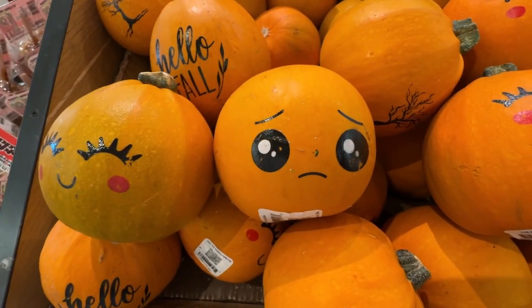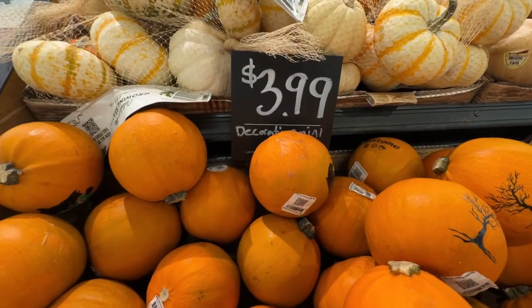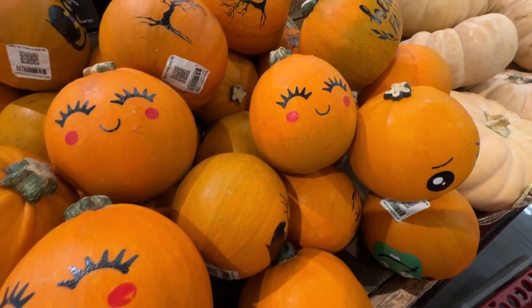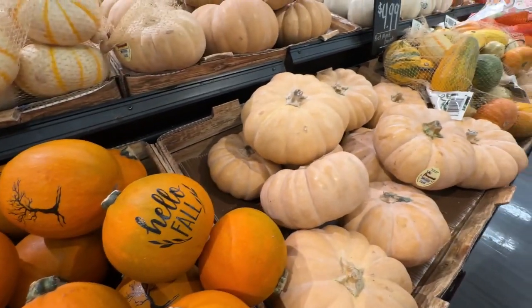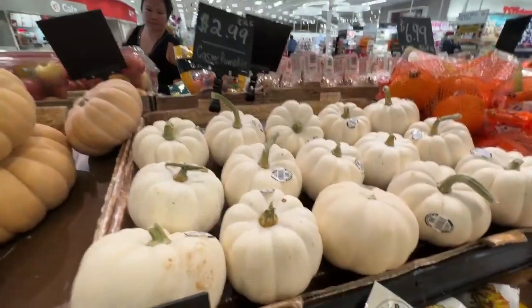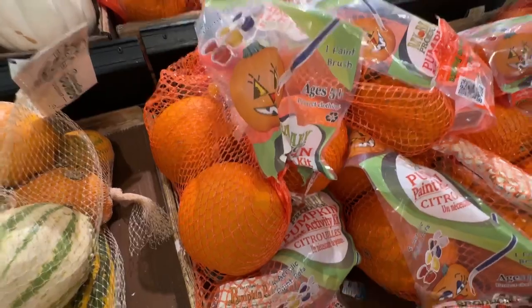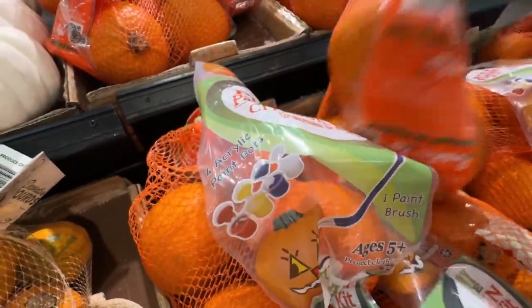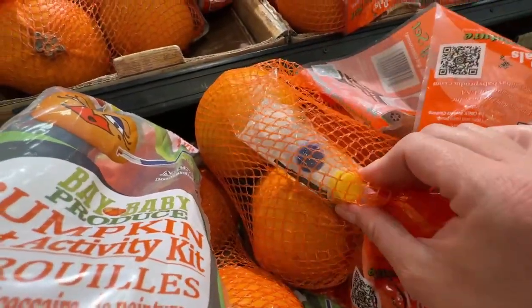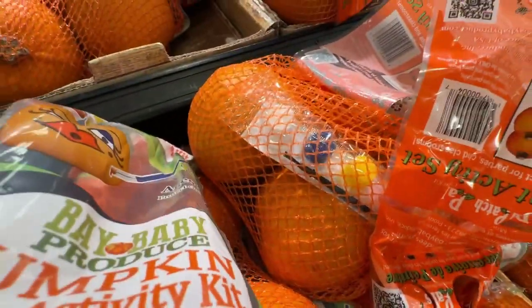I don't know. The sad one makes me sad. They're $3.99. Got some other pumpkins. The light ones are always so pretty. $2.99 each. This is a pumpkin painting kit. Comes with some paint. $6.99. Comes with four pumpkins and paint.